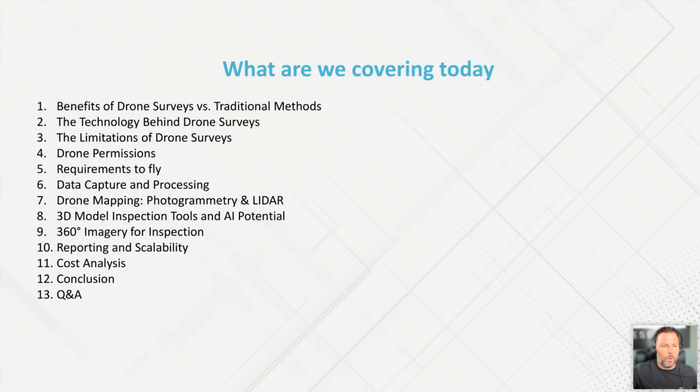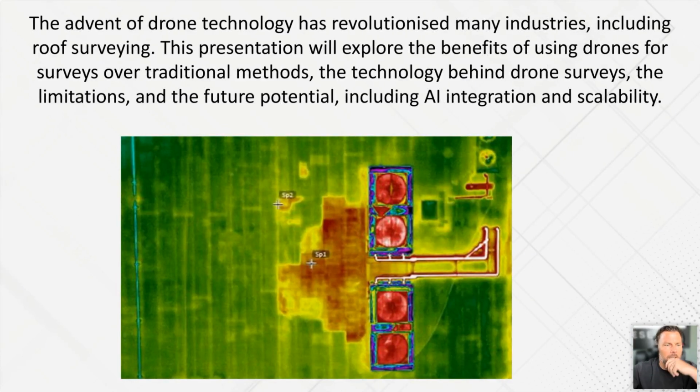And then how we create our 2D and 3D digital models, and then use that digital model to inspect and create reports, more traditional reports in PDF, and also how we've more recently been adopting AI and machine learning to undertake inspections for us and our clients. Then we can look at the advancements around the imagery for inspection. We use 360 orbs rather than flat images. How we can then report on that data, how scalable the technology and innovation is, cost, conclusion, and then we'll look at a Q&A.